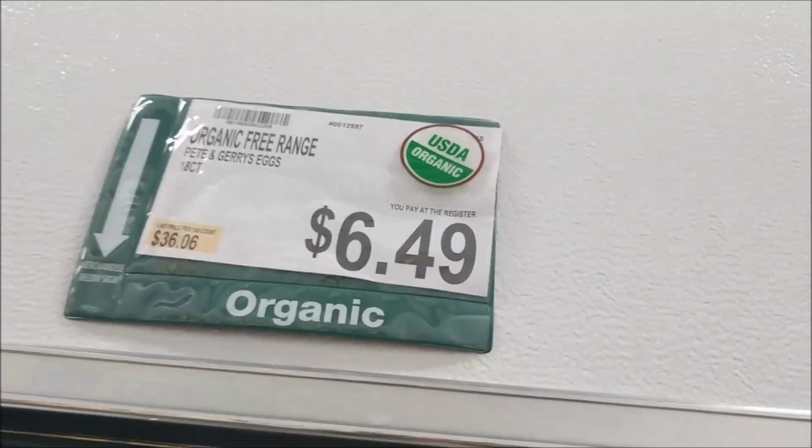So I cannot find the ricotta cheese. I've been looping and looping. Same with the eggs. I just found the eggs, so let me go snag those.